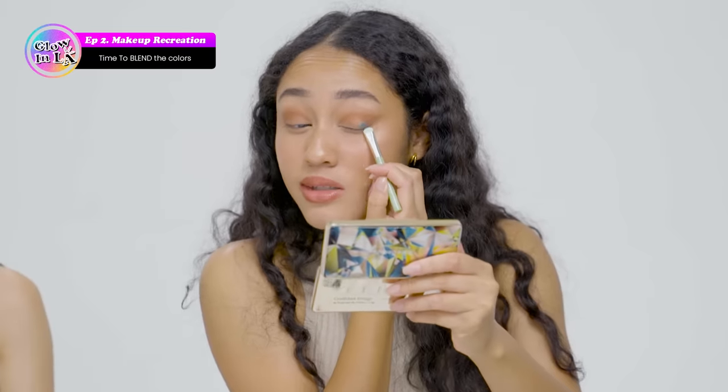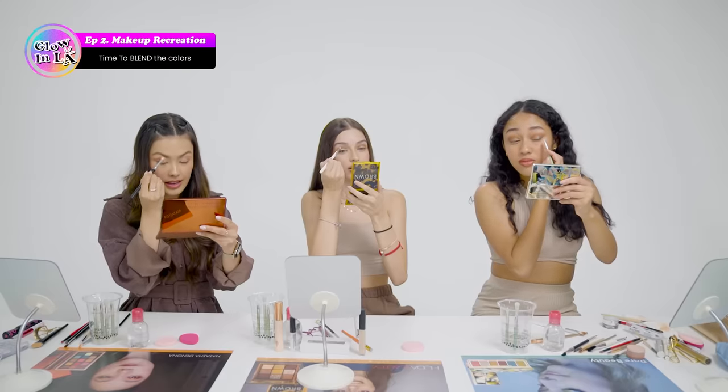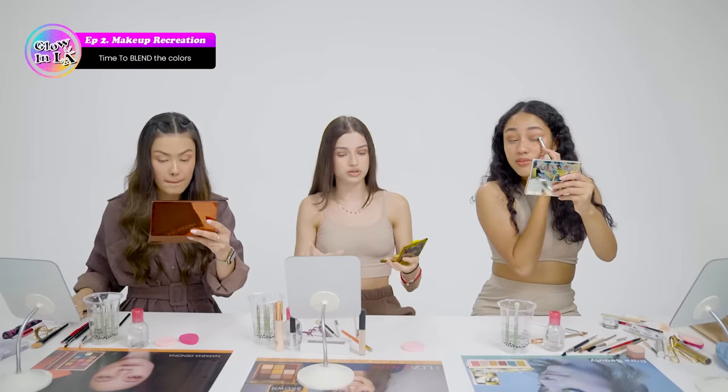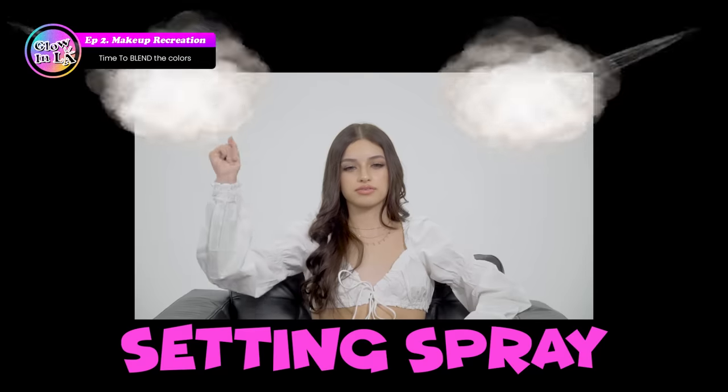Put that on. Yeah, because I'm like, where do I put it? Like, whoa. Ooh, that's pretty. It's actually really nice. Like, it's pigmented. You know how sometimes glitter shadows just feel very, like, I don't know. Yeah. Or like for super intense, when you spray setting spray? Yeah. Setting spray.